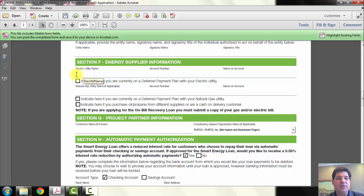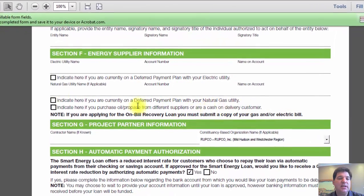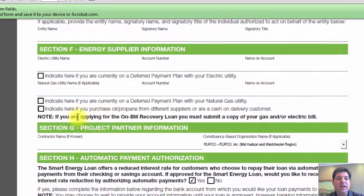Energy supplier information. Be sure to put your electric utility name, account number, and the name of the person on the account for both the electric here and the natural gas if you have natural gas. If you have a deferred payment plan for either of those, check these boxes. If you purchase oil or propane from several different suppliers or have cash on delivery as a customer, be sure to check here.